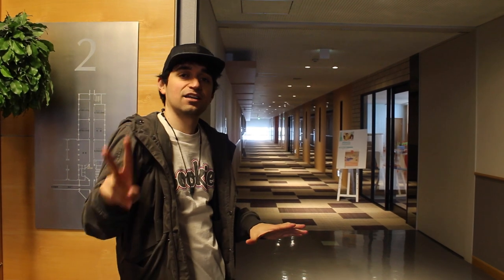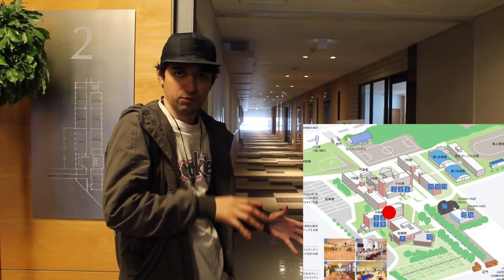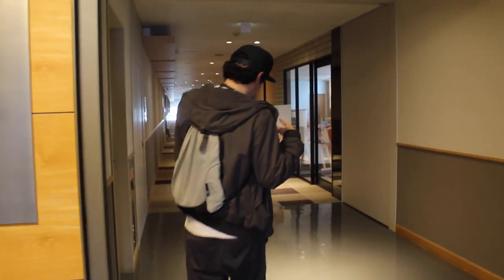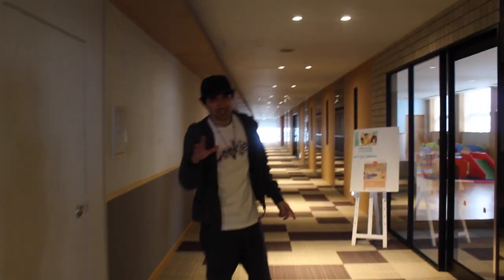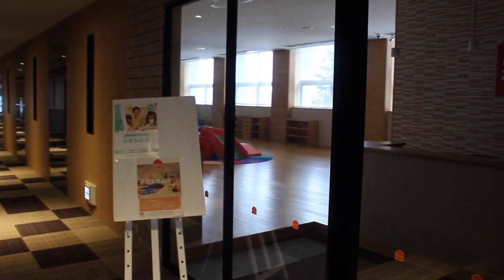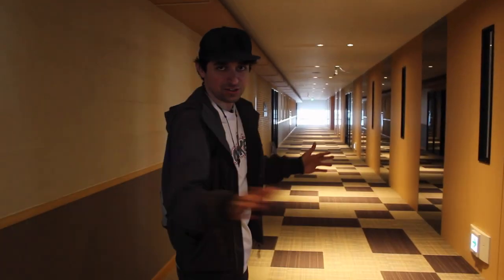So this is the second floor of building number 6, aka the building with SWEEK. SWEEK is on the first floor, this is the second floor. So we'll come this way. I personally never come to this area, but this is the daycare, I guess. It's called STOVE, Sapporo University Child Care and Support Center. I have no reason to come here. I will keep walking down this way.